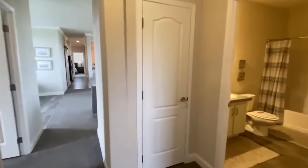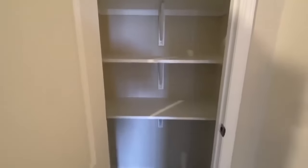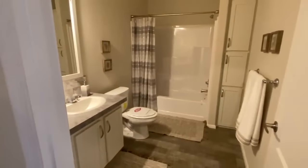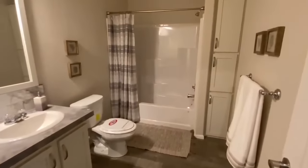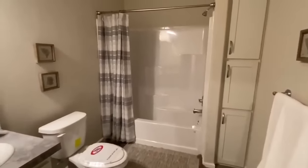All right, we'll shoot across. I guess we're gonna save the utility room for last. Great big linen closet. And then a really large guest bathroom. Just feels like it's spacious, it's roomy. I got room to move.